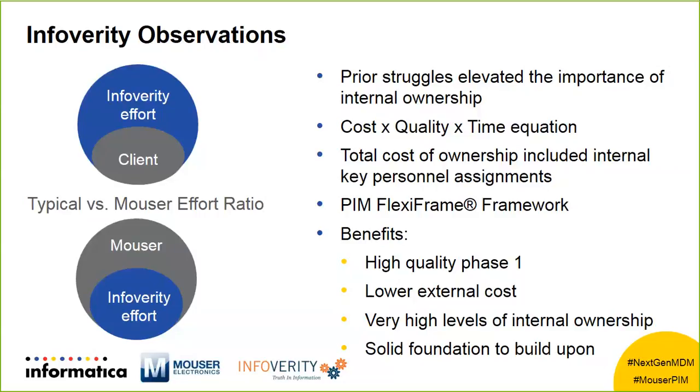No, this is great. So the cost, quality, and time equation, I love that. I totally love that. I'm glad you have those frameworks and things like that in place, helping these customers succeed. So, Hayne, maybe switch back to you a little bit again.